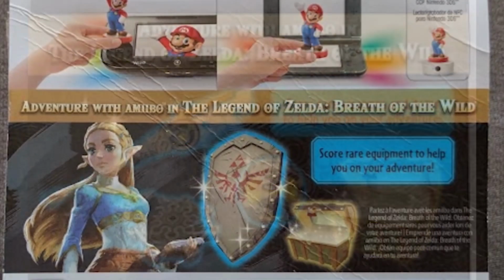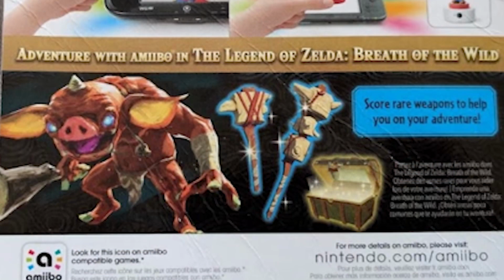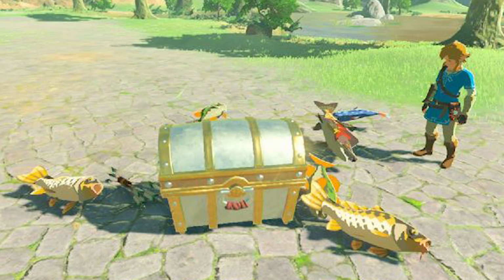Zelda rewards you with plants or a shield, and the Bokoblin gifts you with meat and possibly a weapon. The amount of items you receive from scanning an Amiibo will always be random, but consistent with the specifications for each one. According to Nintendo, scanning other Amiibo will also grant you meat and fish, however they didn't list which ones are compatible.